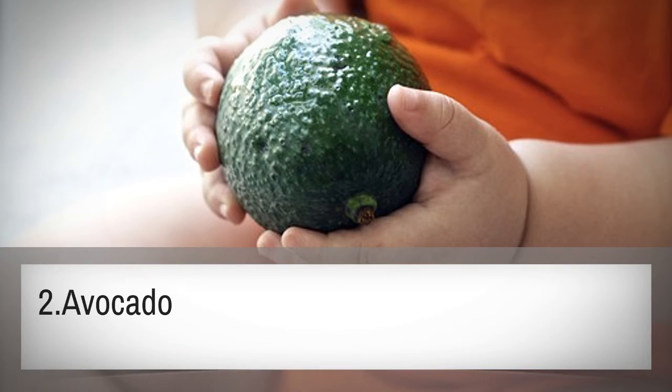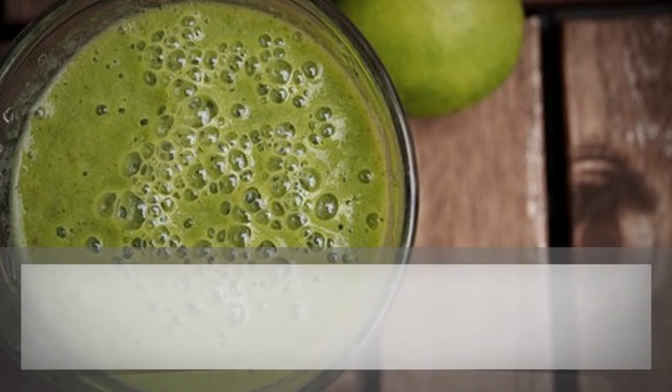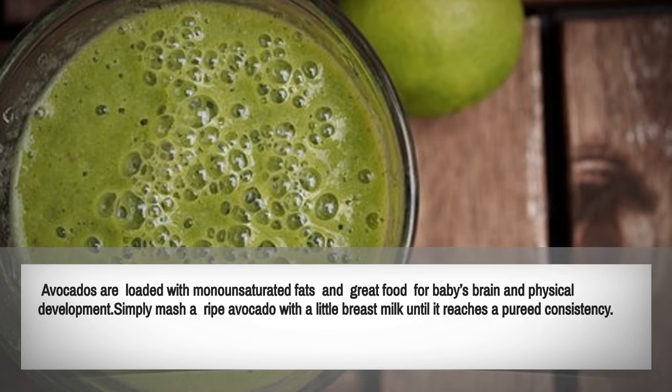Second one is avocado. Avocados are loaded with monounsaturated fats and great food for baby's brain and physical development. Simply mash a ripe avocado with a little breast milk until it reaches a pureed consistency.